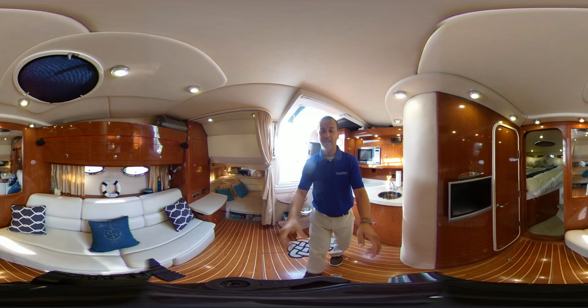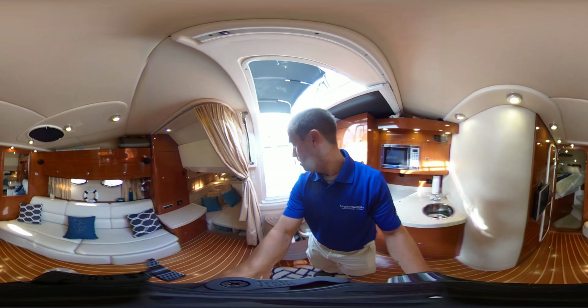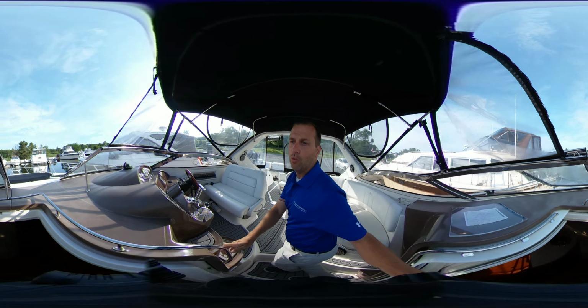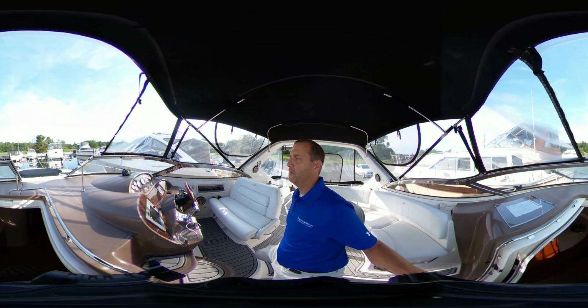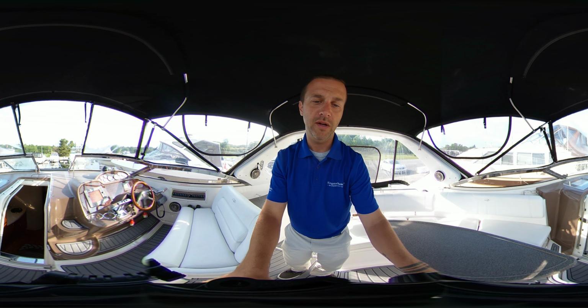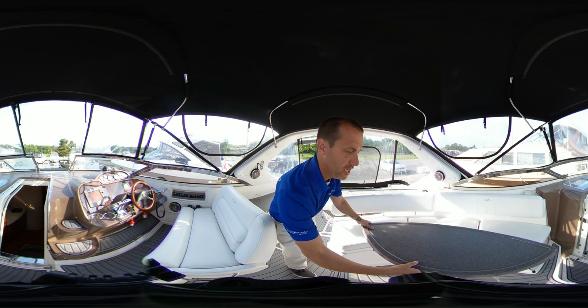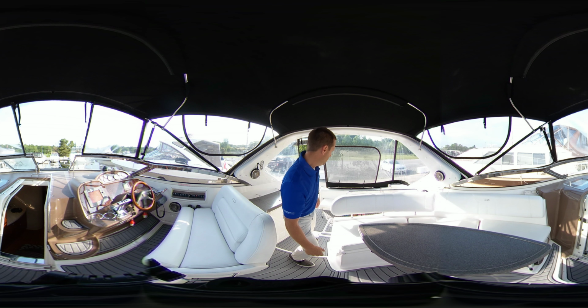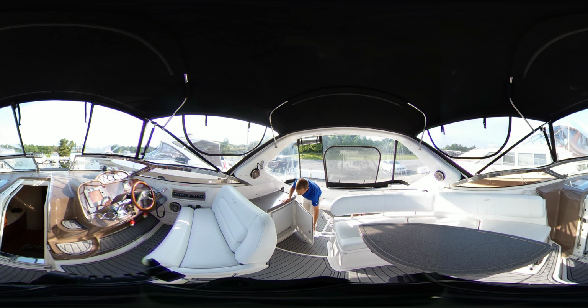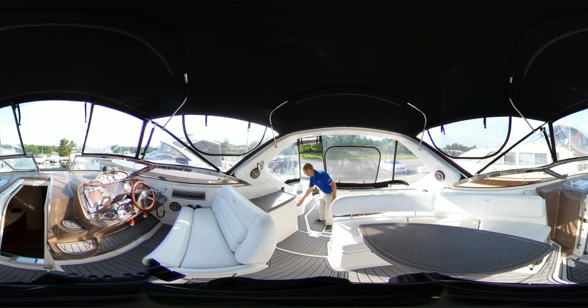I'm going to take you up on deck here, so bear with me for a second. And kind of show you the unique layout which Regal's 35s are known for. Let me set you down here. So taking a look, you notice the offset half moon table with the separate bench seating in the back here. This boat is equipped with the large refrigerator in the cockpit. We have some storage, the small drainage sink in here as well.